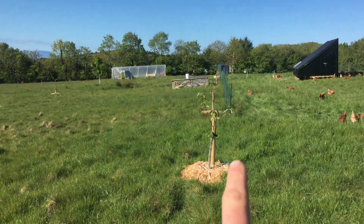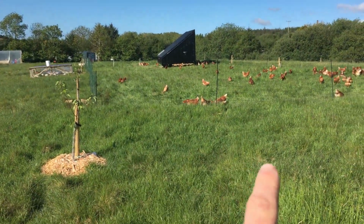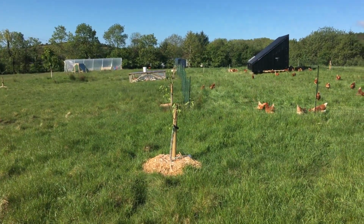So we'll have pears growing up here, we'll have berry bushes growing here, we'll have lamb eating this grass here, we'll have chickens producing eggs here, and that's our meat chickens there, all on the one piece of ground. That's efficient farming.